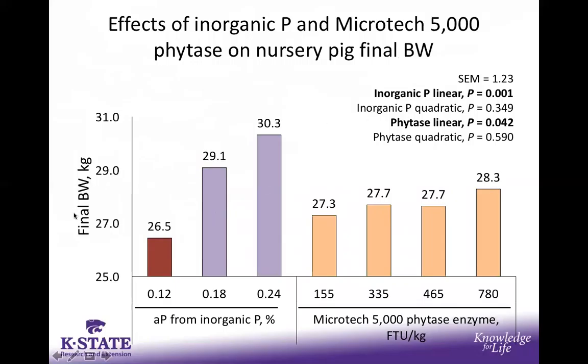Similarly, for the final body weight of these nursery pigs, as the amount of available phosphorus in the control treatments increases from 0.12 to 0.24%, the pigs show a linear increase in final body weight. Amongst the phytase diets in the yellow bars, again, there is a linear increase in final body weight from 27.3 kilograms up to 28.3 kilograms.